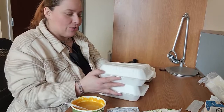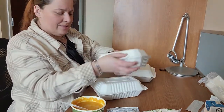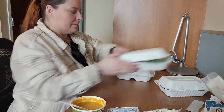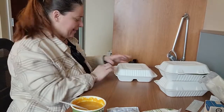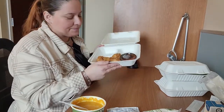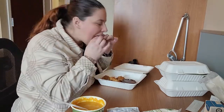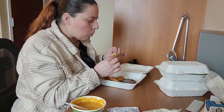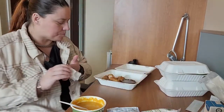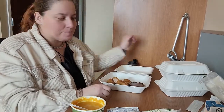They gave me two containers of veggies. Good for snacking later. And then chicken wings. Smell really good. Those are some good wings. So yeah, last lunch in isolation.